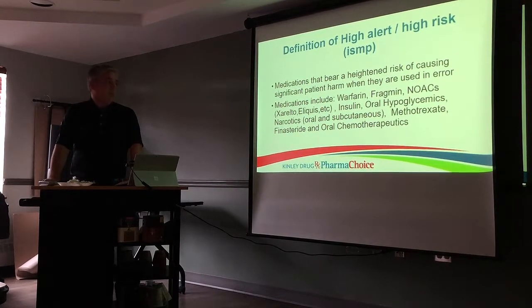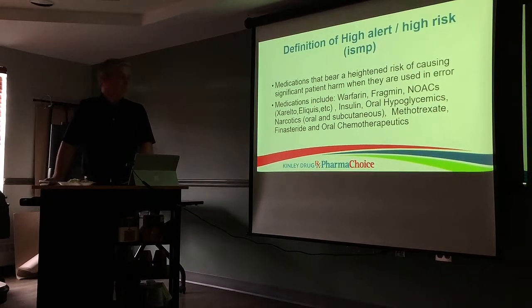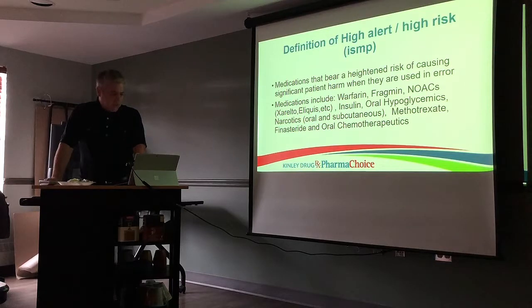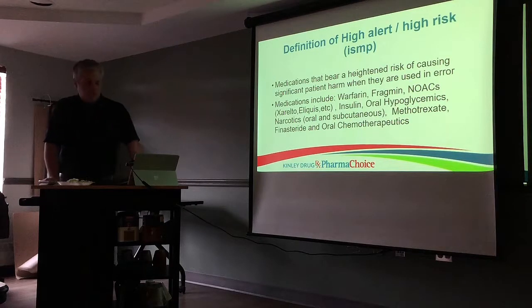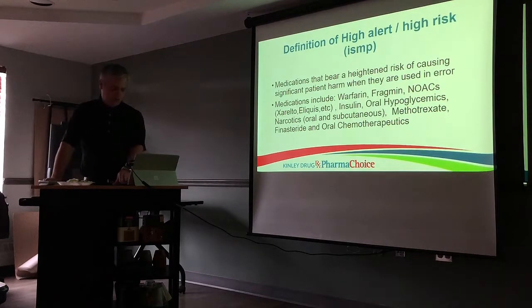The medications that we'll be including, the list is longer than what I'm giving you, but usually when I do talks at Harborview, I try to center them around medications that you guys would normally see. So the main ones are things like warfarin, Fragmin, medications called novel oral anticoagulants, so that's NOACs, which are the new types of blood thinners: Xarelto, Eliquis, Pradaxa. We'll also discuss insulin, oral hypoglycemics, narcotics, oral and subcutaneous, and methotrexate, finasteride, and any oral chemotherapeutics, which we don't see a lot up here, but I will touch on those.